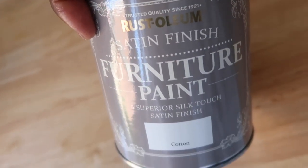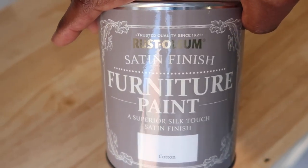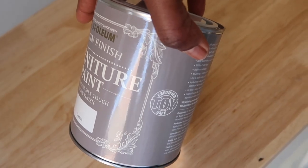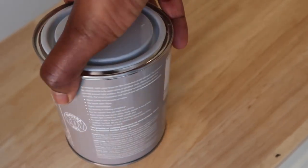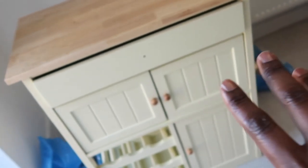So this is the satin, what is it? Rust-Oleum satin finish furniture paint. I don't need to prime or anything with this one. I just have to slap it on there.